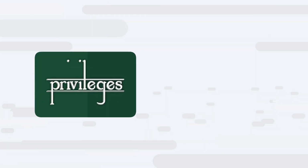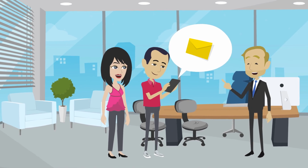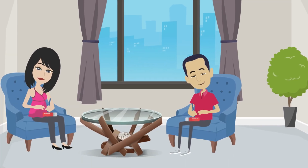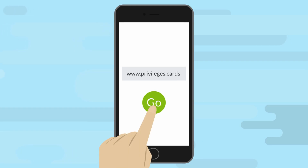Privileges cards can either be physical or digital, but Emma and Tim were given a digital membership for use on their mobile phone. If they had a physical card, they would simply sign the back and visit the Privileges website to find out where to use it.